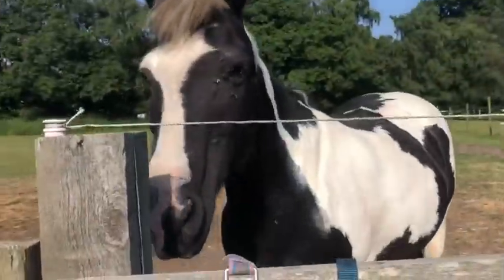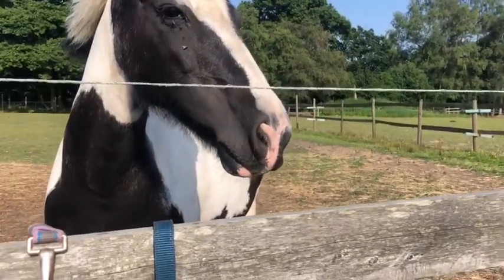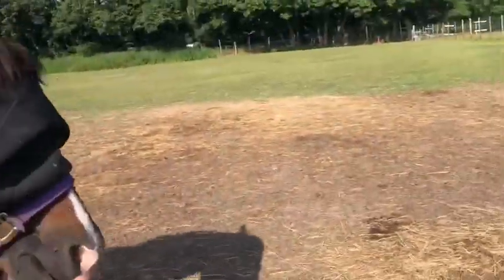Right, meet Oreo. Oreo is Benji's pony. Unfortunately, she is very blind. But you can still hack her. You can't jump her. And this is Tonka.